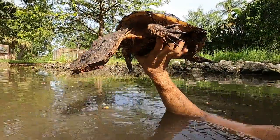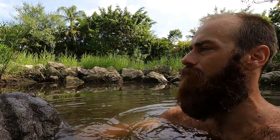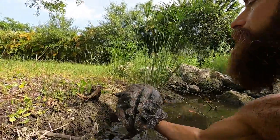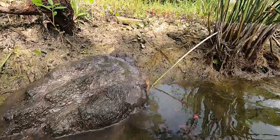So I think he's wanting to get back in that mud. But what I like to do with my turtles is I like to release them kind of where they can take their own breath. So let's do that real quick. Let's get him kind of up here. And we'll put him right there so he can rest, and then he'll just run right into the water. So very, very cool that we found this turtle.